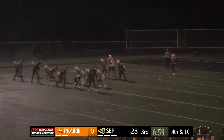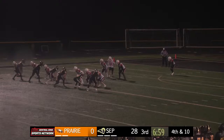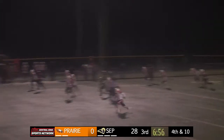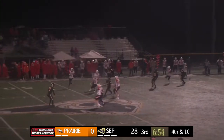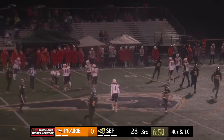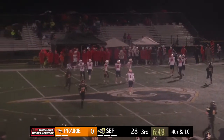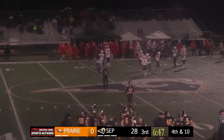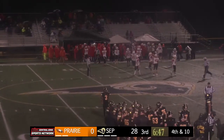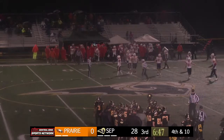Try your rugby punter again. And he just gets it off. Man, I don't know how. Yeah. Well, I think they were worried about roughing him again because they had that earlier. That's right at the 50. Rams really haven't had a bad starting field position tonight, honestly. No.